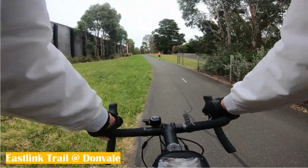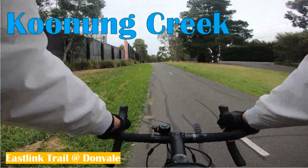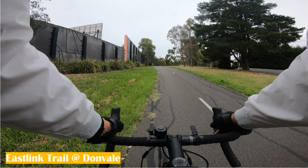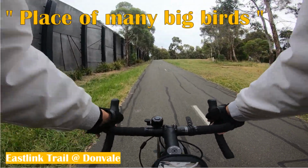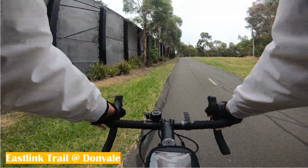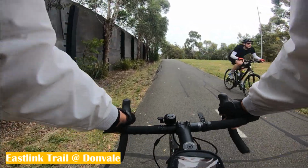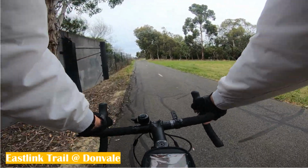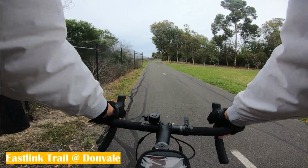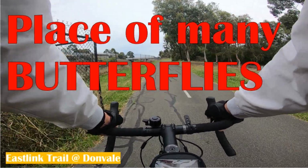Named after nearby Koonung Creek. There's some confusion. Koonung, derived from Aboriginal words, means birds, a place for many birds as well. So it's similar to Mullum. But some theories say that one of them is a mistranslation. It might refer to another Aboriginal word. Balum means a place of butterfly.